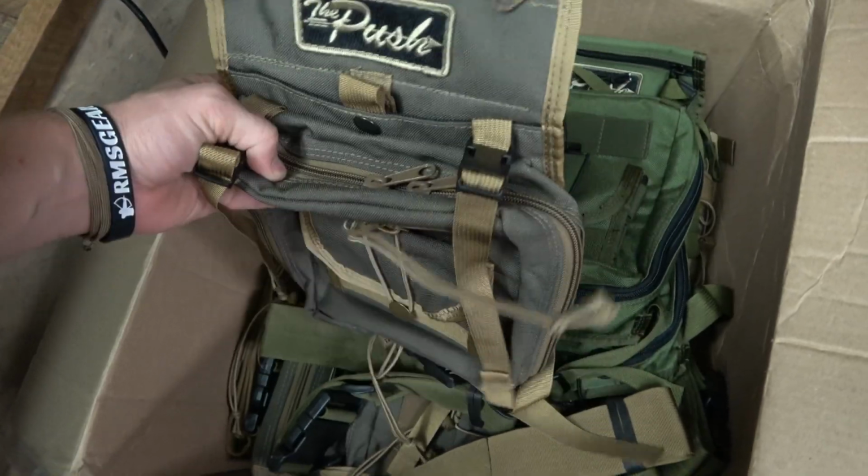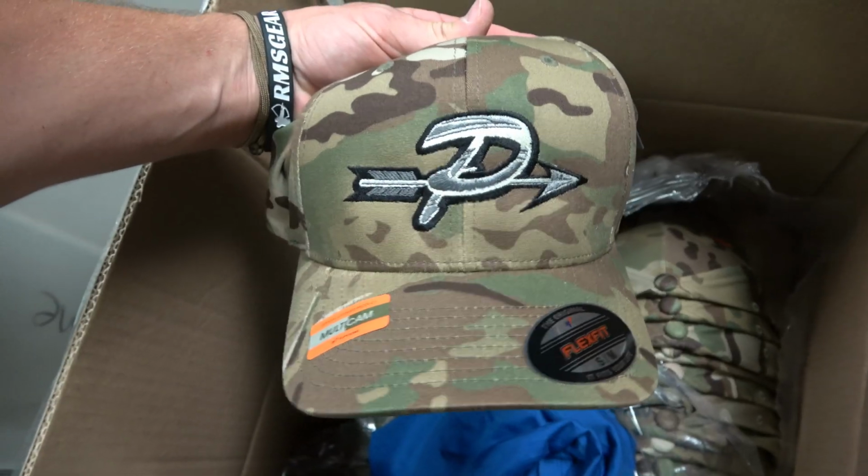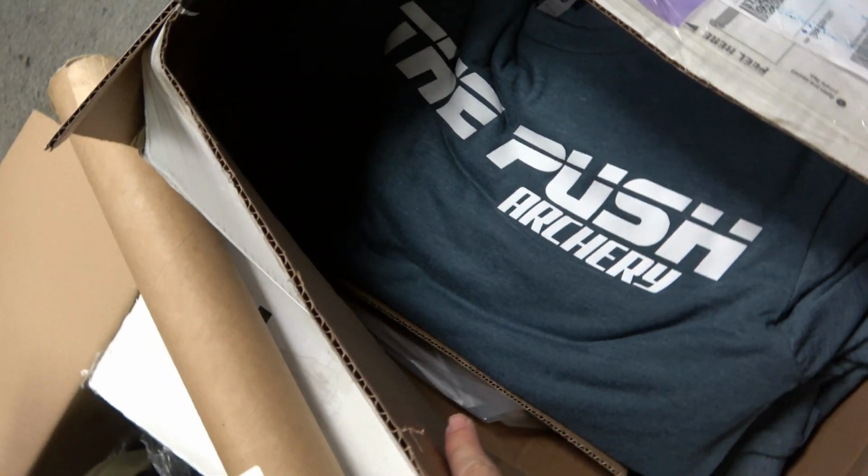Alright, Push family, we are a week away from ETAR. I'm down here in my bow room packing up everything for the booth. We're going to have alpha packs there, new hats, new shirts, old shirts from last year that are left over. So stop on by, say hello.